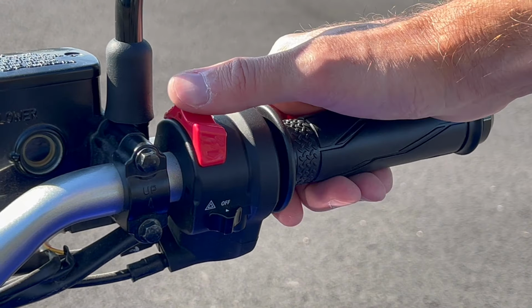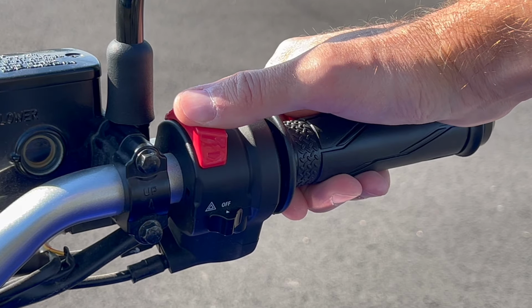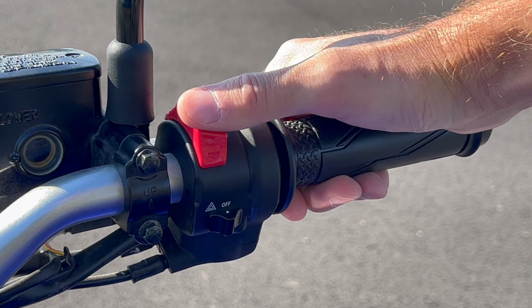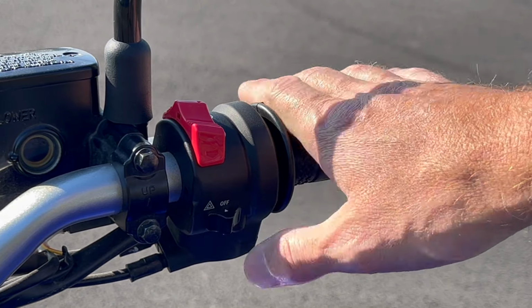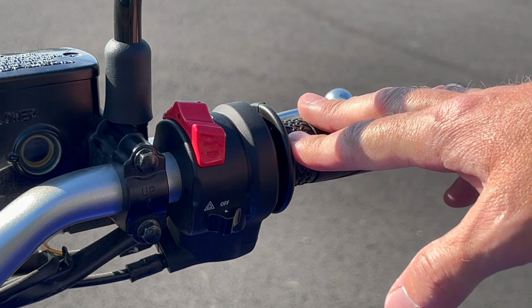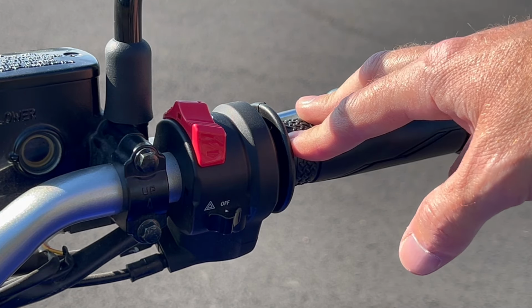Throttle side, one thing I like is the start switch is part of the kill switch, which I think is kind of cool. Higher end bikes do that, so again, it gives that higher end bike feel. There's your four-way flashers. I think four-way flashers is really important on a beginner bike, but on any bike really. I like to stop and just check my directions sometimes and check various things.